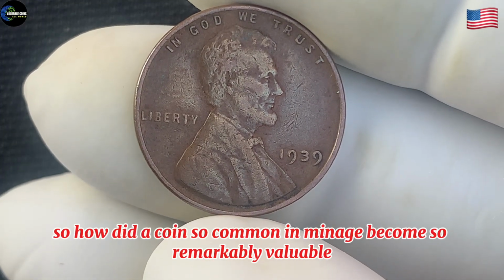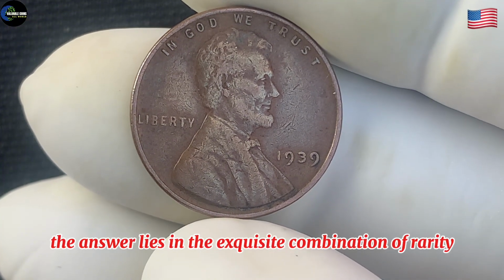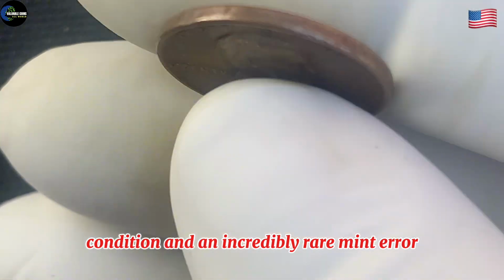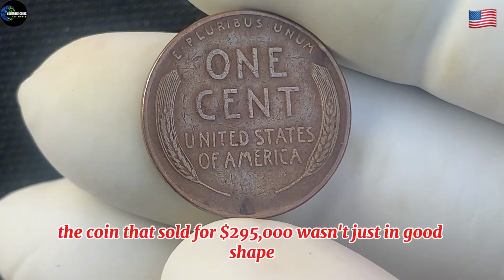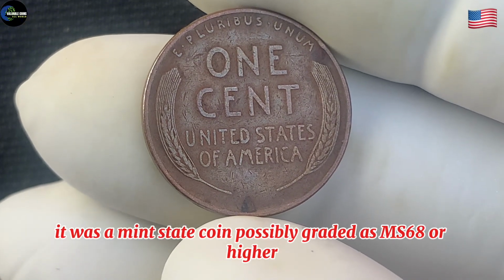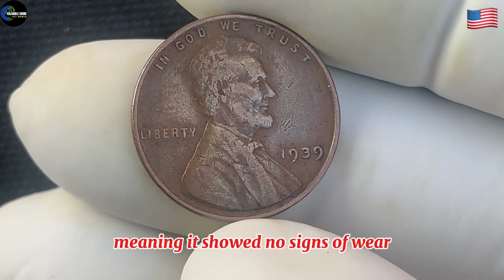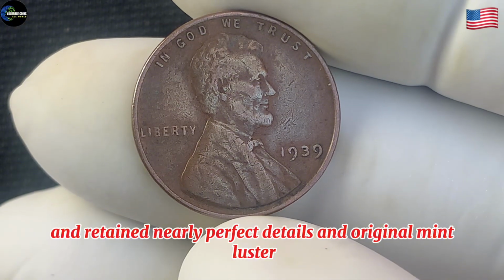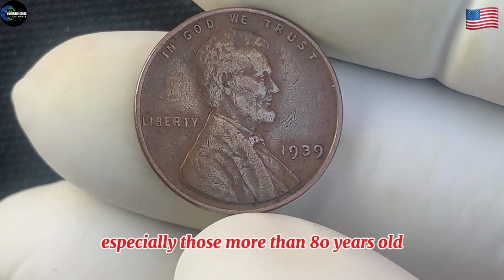So, how did a coin so common in mintage become so remarkably valuable? The answer lies in the exquisite combination of rarity, condition, and an incredibly rare mint error. The coin that sold for $295,000 wasn't just in good shape. It was in exceptional, almost flawless condition. It was a mint state coin, possibly graded as MS-68 or higher, meaning it showed no signs of wear and retained nearly perfect details and original mint luster. Coins of this grade are incredibly rare, especially those more than 80 years old.